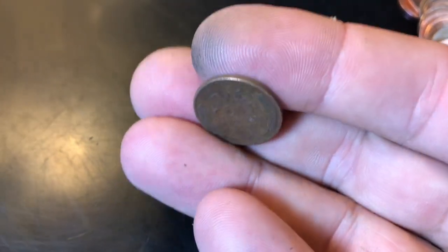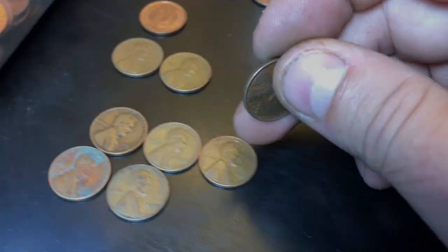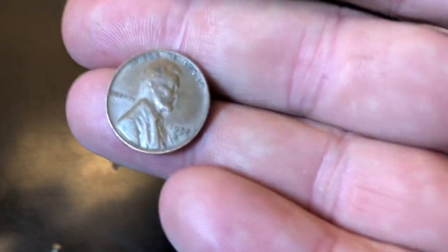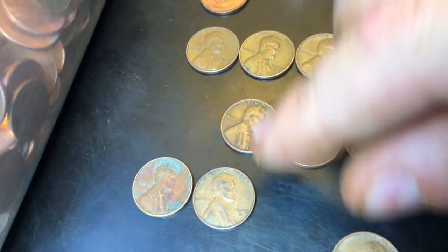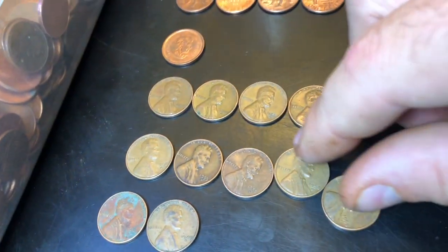Roll 20, gonna have wheat cent number 6 already. Similar to the last box, hot in the beginning. It's another 55D. Roll 36, guys. We're gonna have our 7th wheat penny here. 52, is that an S? It is an S. 52S, all right, I'll take that. It's our oldest of the 50s, and it's a good mint mark, being a San Francisco mint. So that's 7 wheat pennies.